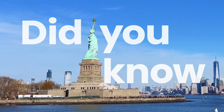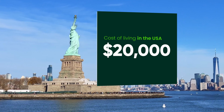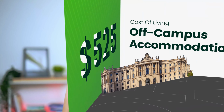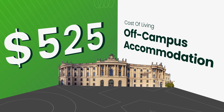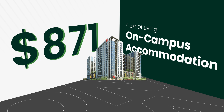Let's take a closer look at the USA as a destination country and understand various costs. Did you know that the average cost of living in the USA can range between $18,000 and go up to $20,000? This next screen will help you understand the costs incurred while living in the USA. Off-campus accommodation will cost you around $525. On-campus accommodation will be around $871.